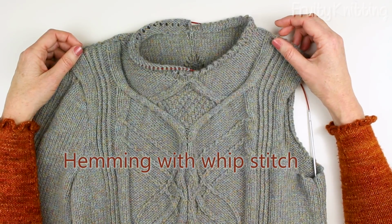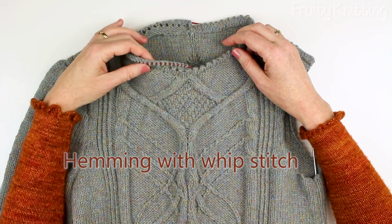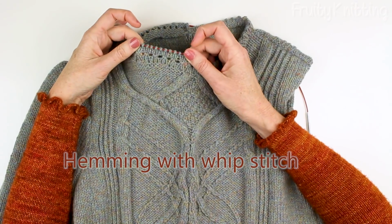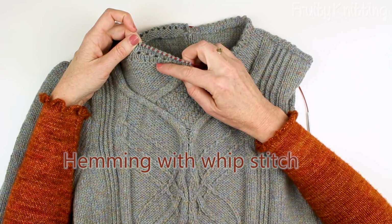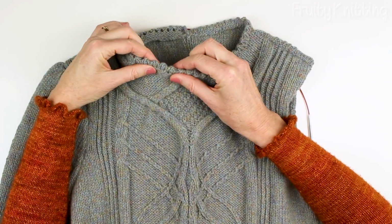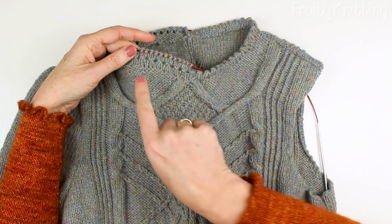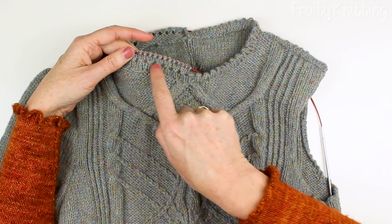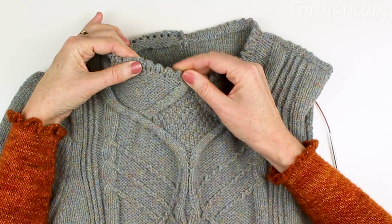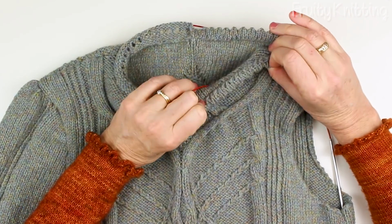The other fun bit was hemming the picot edge neckband with whip stitch. So this neckband is going to be a doubled neckband with a picot edging, and when you work a doubled over neckband, you work the neckband to be twice the size of the desired depth, and then fold the band over to the wrong side and sew it down. And because I've done these eyelets at the halfway point, that's what the pattern tells you to do, when I fold the neckband down, it has this picot edging. You can see it here. This section's already been folded and hemmed.